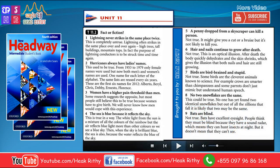Tape script 11.2. Fact or fiction? 1. Lightning never strikes in the same place twice. This is completely untrue. Lightning often strikes in the same place over and over again. High trees, tall buildings, mountaintops. In fact, the purpose of lightning conductors is to be struck time and time again.